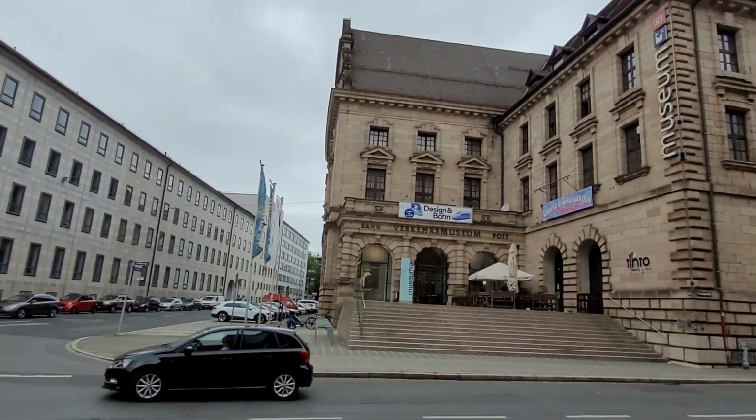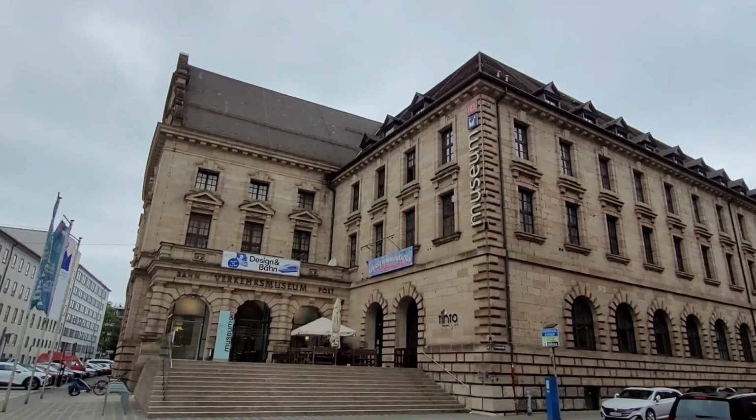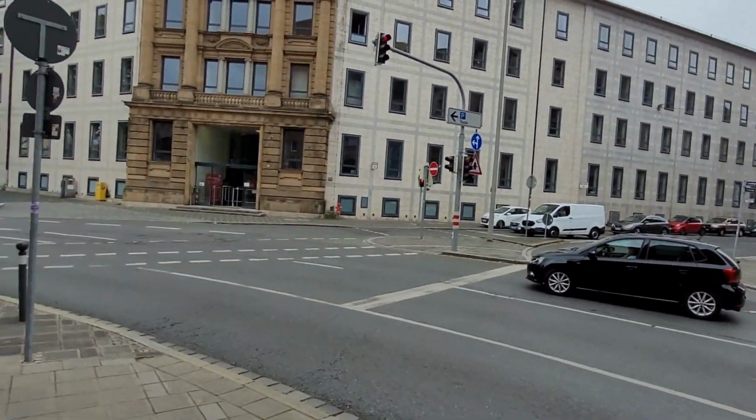So first up, we've got the DeutscheBahn Museum. Might as well pay tribute to the system I've been using to get around, so yeah.